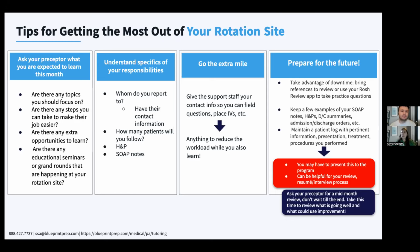And then also make sure, and this is kind of what we were saying before, resources. If you have downtime, I'm sure you'll know by the first week if you're going to have downtime on this rotation or not.